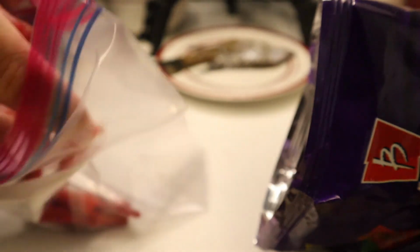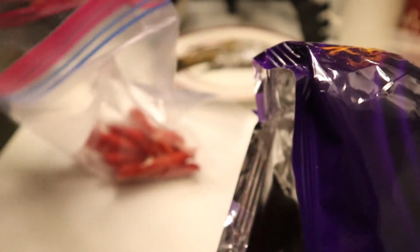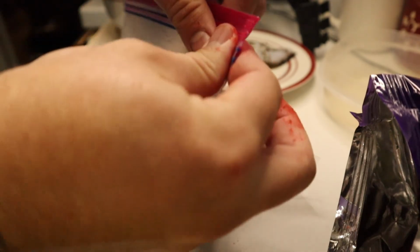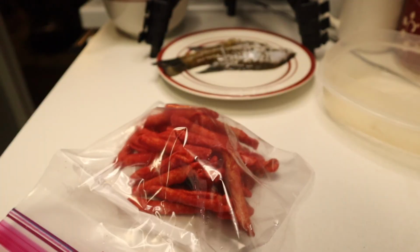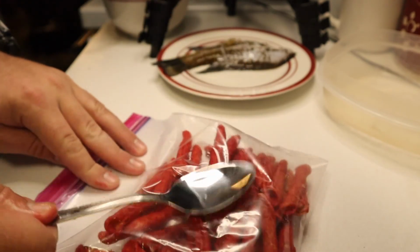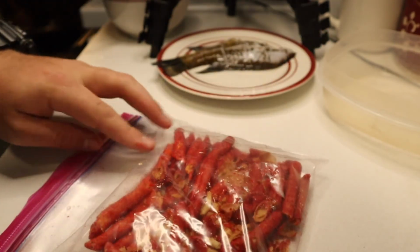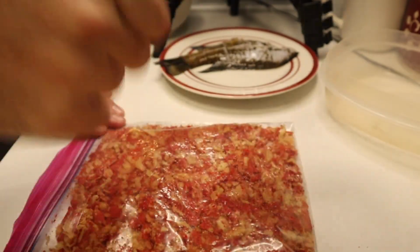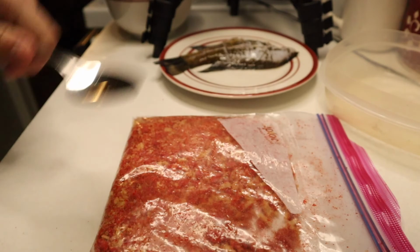Takis. Just like so. Zip it on up. That's gotta be healthy for you. Take your Takis in your bag, and just whack those babies with a spoon. That looks good enough, right? Okay.